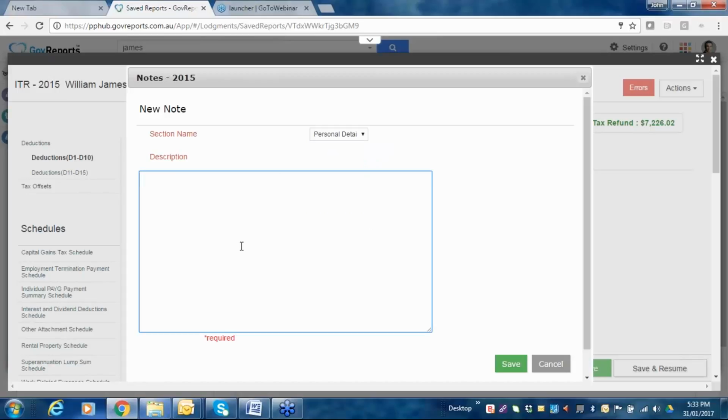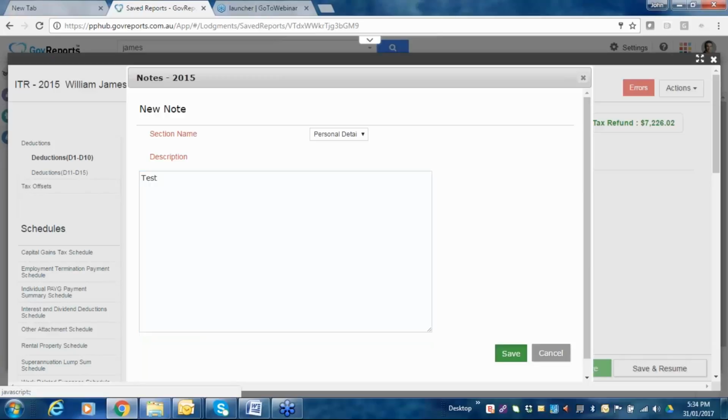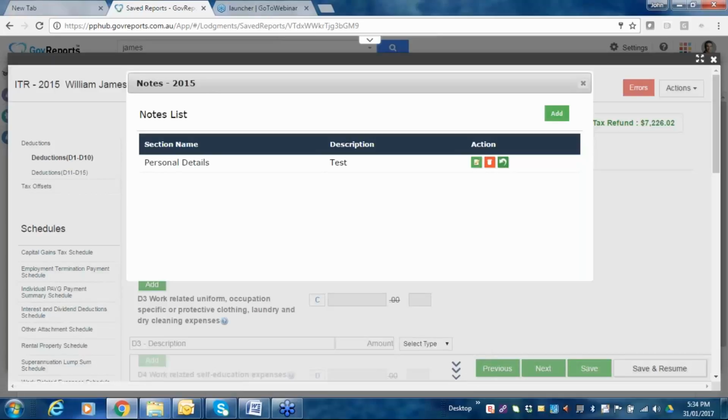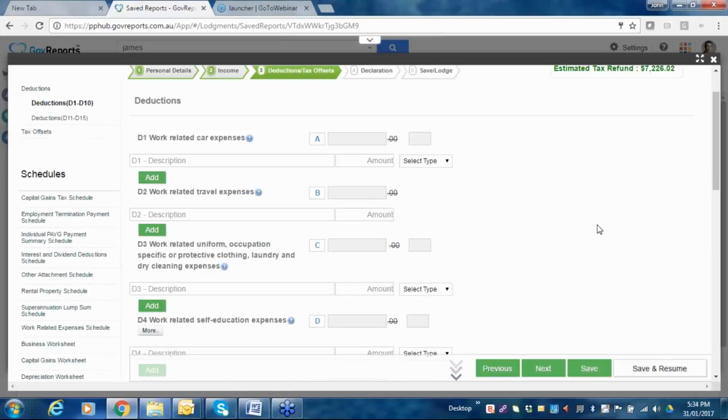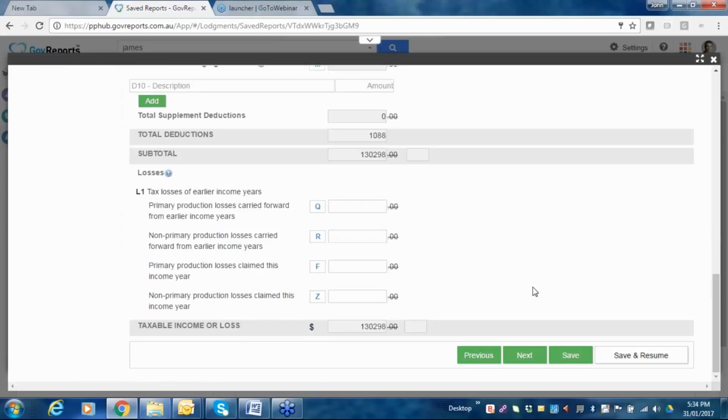So say the client's spouse changed name or whatever, you just make a note and save it, and it'll keep the history there. It'll tell you when you did it and what it was. You can leave it or you can delete it, so it's optional. Yeah, that's a great feature. I use that all the time.